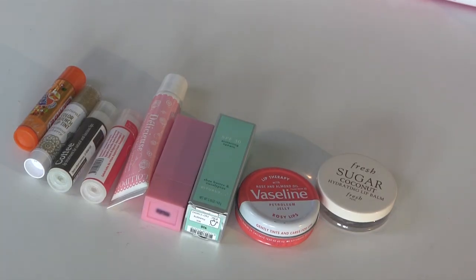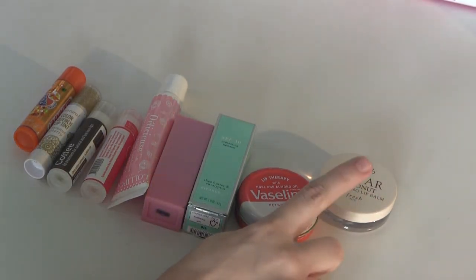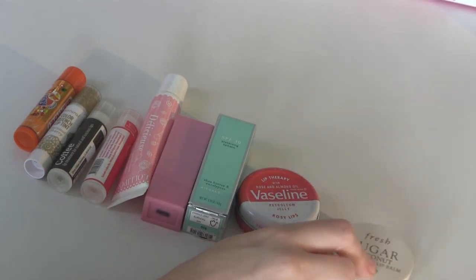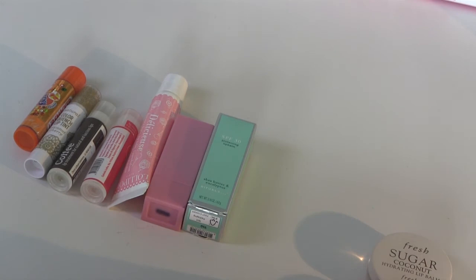I have 9 lip balms, and I just found out that Fresh, my favorite one, is not cruelty free, which made me so sad. Vaseline is not cruelty free.